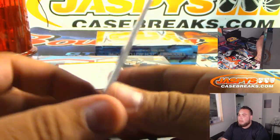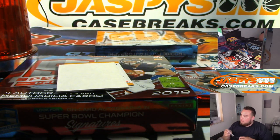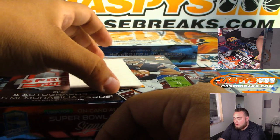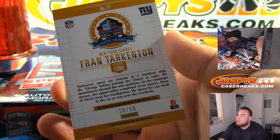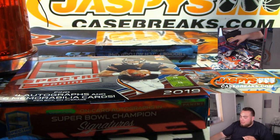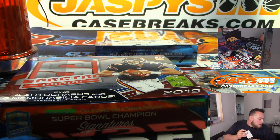Thurman Thomas to $199. Frank Tarkenton, New York Giants edition, 10 out of 50. Very nice. And that's going to be Giants edition, random number block, 10 out of 50. That'll go to Mike Tower with spot zero.